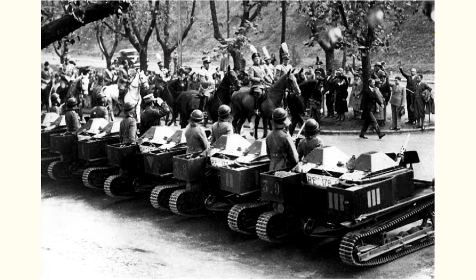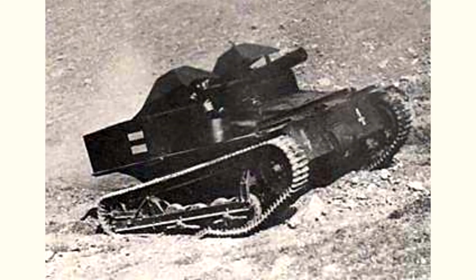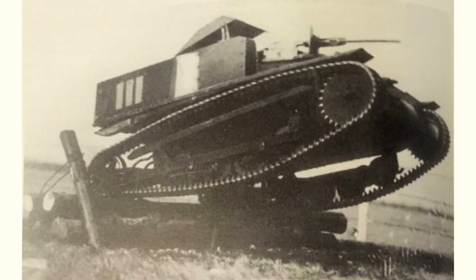Initially the tank was equipped with a Vickers machine gun, later replaced by a Fiat Revelli Mod. 1914 air-cooled machine gun of the 6.5 mm aviation type. The weapon was front-mounted on the right side and operated by the commander. In fact, the crew consisted of the pilot and the commander.